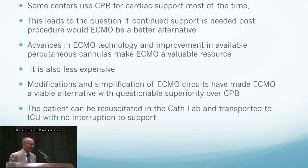because at our center, we keep a primed ECMO circuit outside the cath lab for every intervention that's there in case we have to go on ECMO. So it's already there, it's already available, it's already primed. So I certainly would like to look at that option down the road for our centers and maybe discuss with the parties involved and see if we do make a change or if we decide not to make a change.